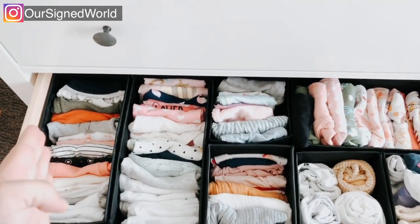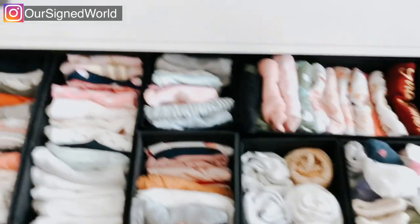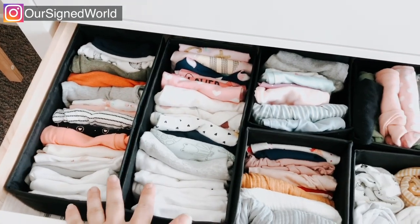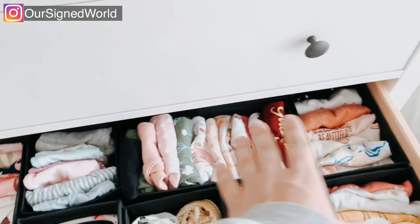All our clothes, and it's in order by sizes, which is really nice. These are sleepers. These are her shorts. These are newborns and 0 to 3 months. Those are pants, which gets older.